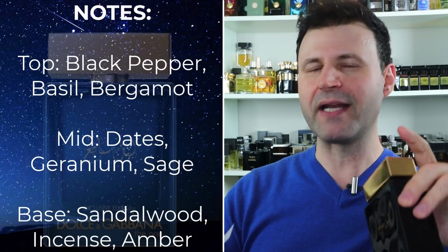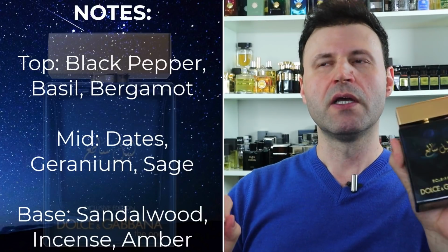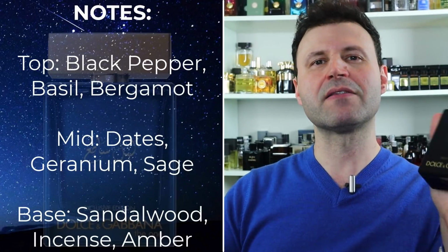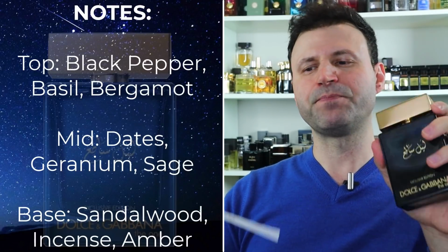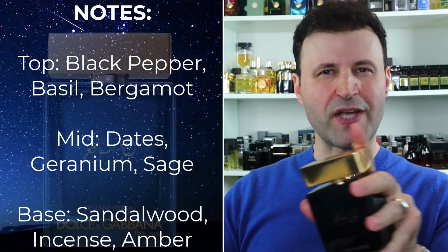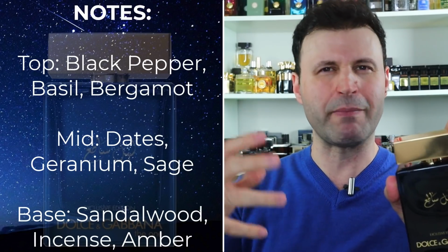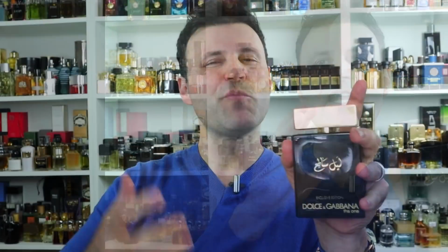It's a little bit bright given that geranium note, but it still remains the peppery accord, which is a little bit sweet from the dates, and it's definitely more on the darker side and the sweeter side than anything else. It's really not something that's going to give you a lot of citruses, no bergamots or lemons or limes. It's more of an oriental, almost gourmand kind of scent.